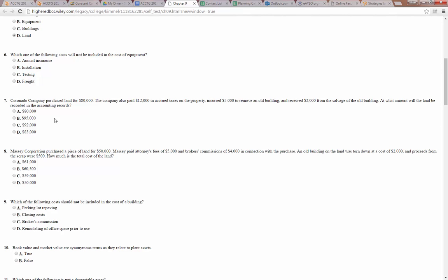Number 6, which of the following costs will not be included in the cost of equipment? The annual insurance, the installation, the testing, the freight. And again, any annual cost is going to be an expense of that period, as opposed to all the other costs, which will be rolled into the price or capitalized into the price of the equipment.